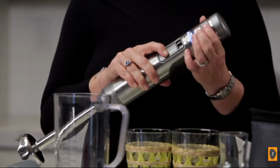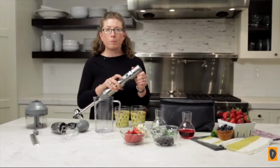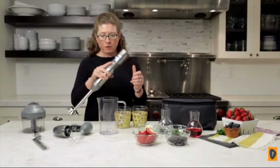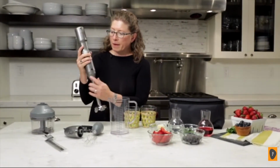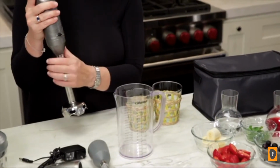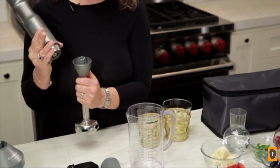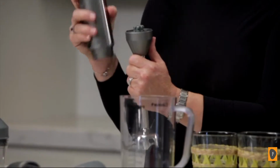And then it runs. If you try to press it without holding down the lock-unlock, it will not turn on. So keep that in mind when you use it. In the back here, this is your release button. This is when you want to remove any accessory. You press that and you pull it up and it removes.